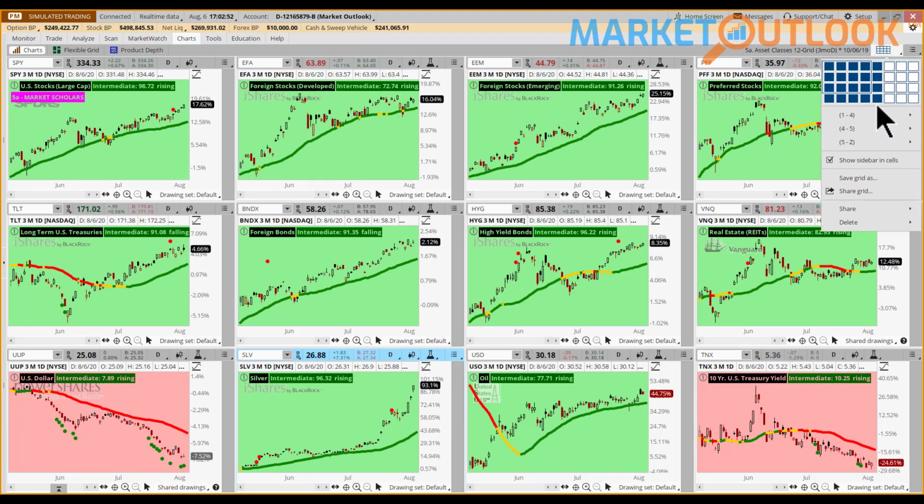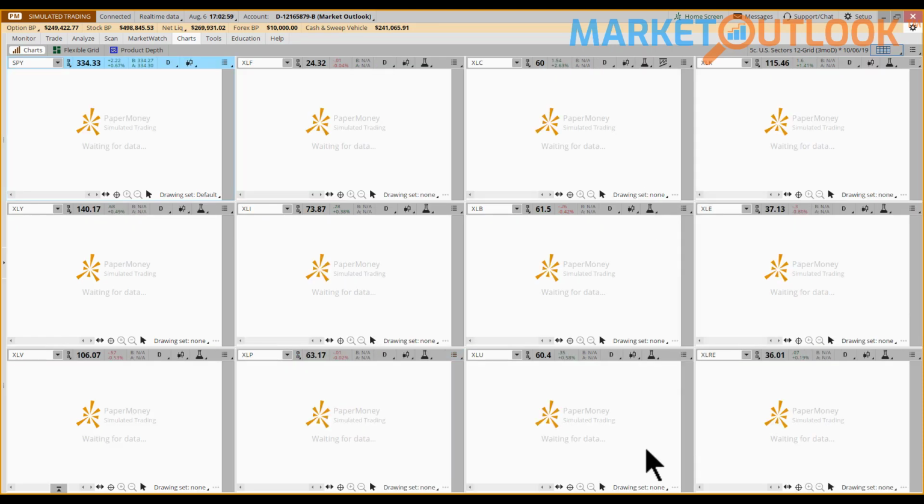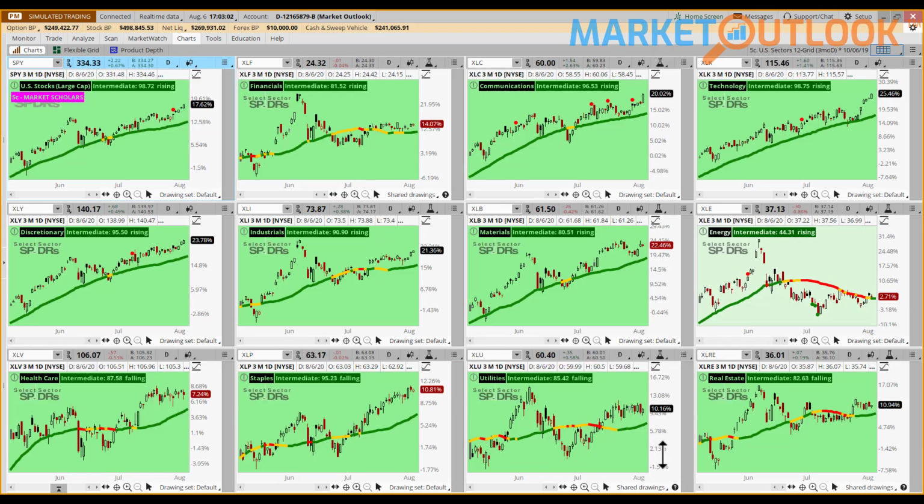Let's go ahead and take a look now at our next 12 grid. This one we will do the US sectors 12 grid, and this will be our market cap weighted version.